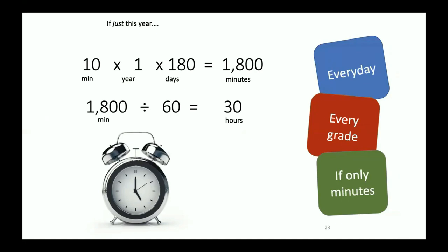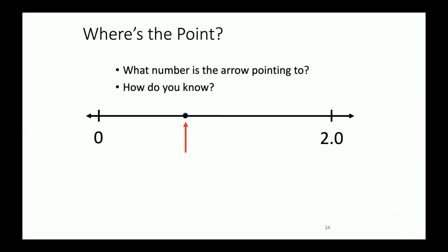number sense routines. Well, speaking of routines, let's jump into another. So I'm interested to know, what is the value of the point that the arrow is pointing to? I'll give you a moment to think about it, and then we'll come back together.